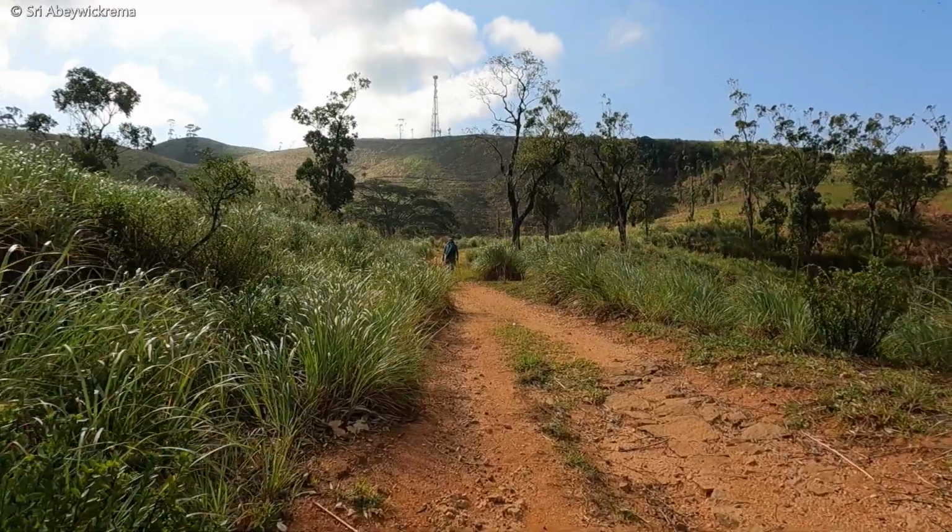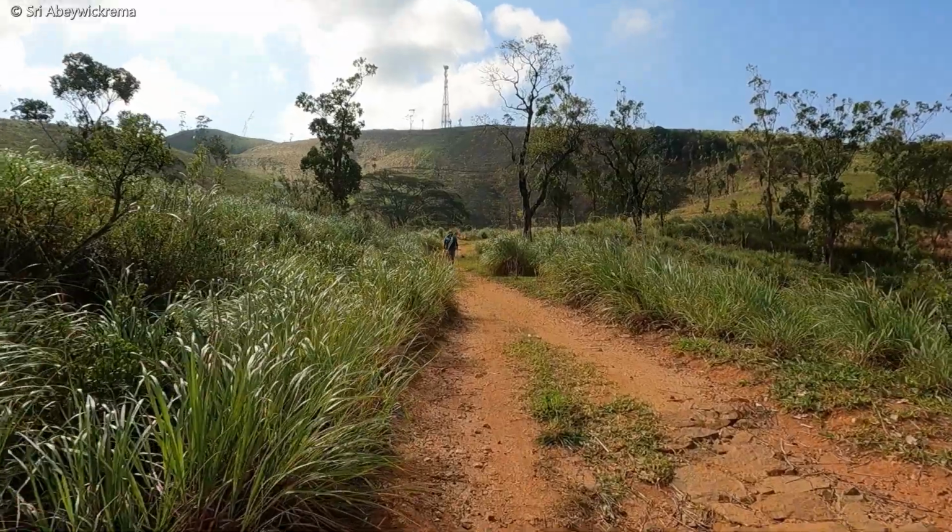That was really delicious. You can see towards Deltota. That's where we have to go. This was the view we were enjoying while we were having that tasty breakfast. We are once again on the trail, continuing our journey.